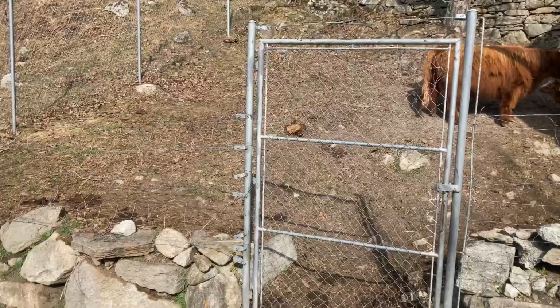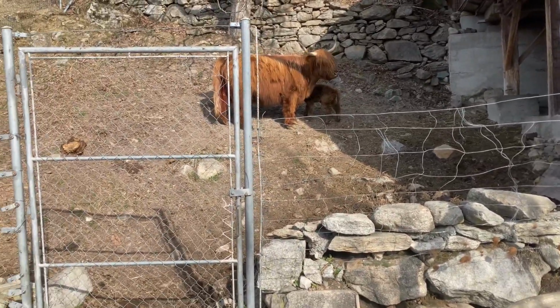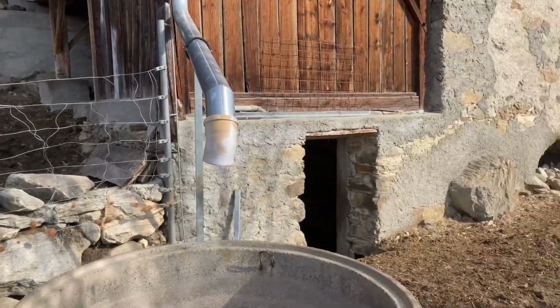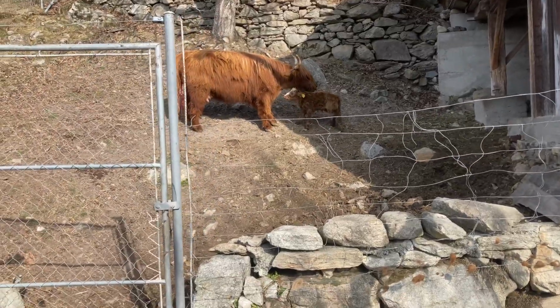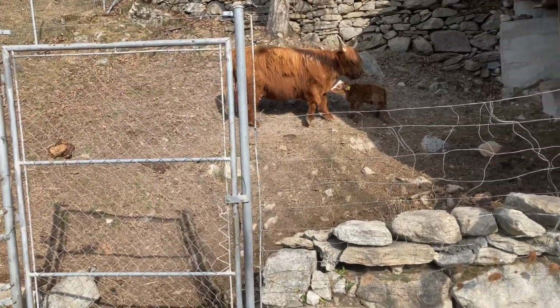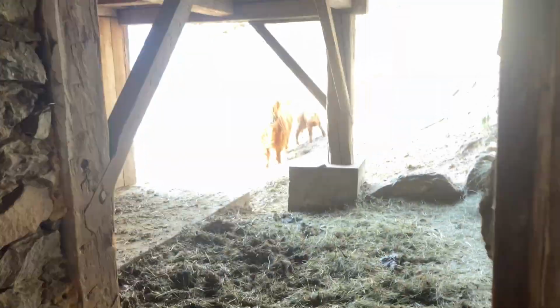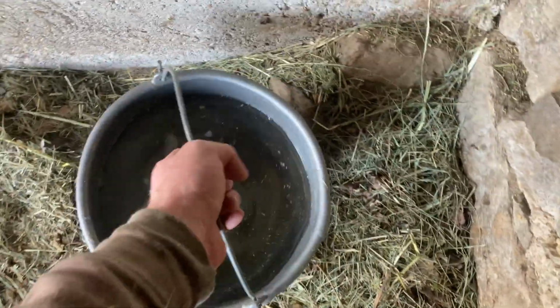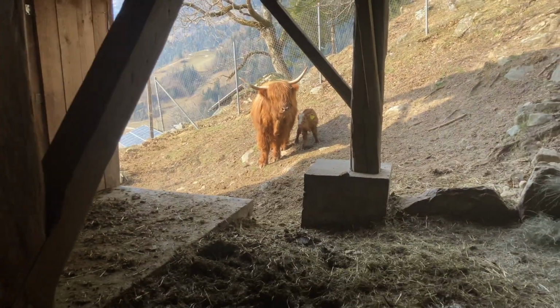So we have this little fenced-in area here with shelter in the back of the stable, and I just put the mom and calf there because the other cows were bothering them, and here they can be all by themselves. So some water here, some hay, and the space for herself and the calf, so it's going to be nice.